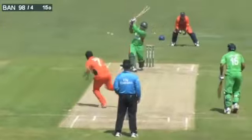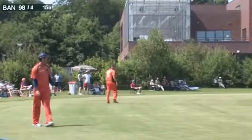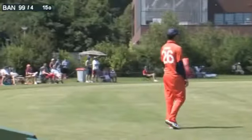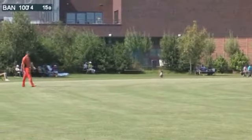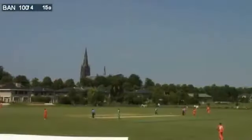Bukhari again, and that's a straight drive for 4. Oh no, it's not 4. It's been picked up by Pete Seeler on the boundary. Zia this time, and that one's also hit in the same direction. And Pete Seeler does a repeat performance of the last ball. Another single, and the 100 comes up. 100 for 4. Tamim on 35 and Zia on 20.